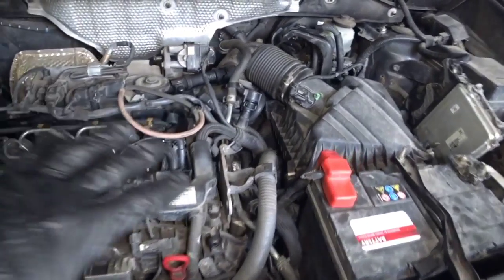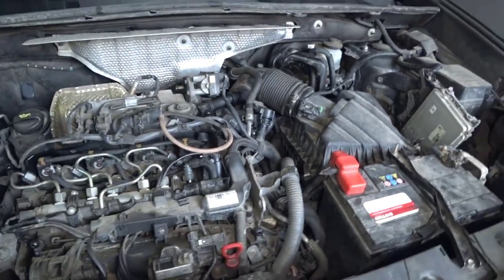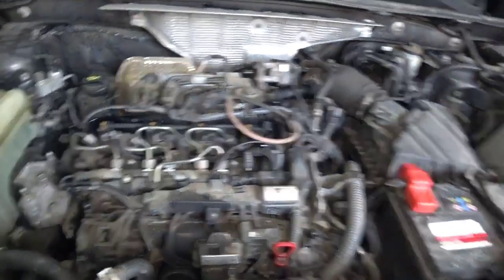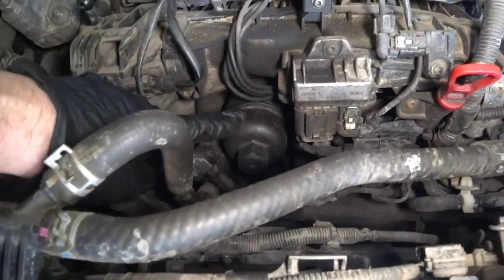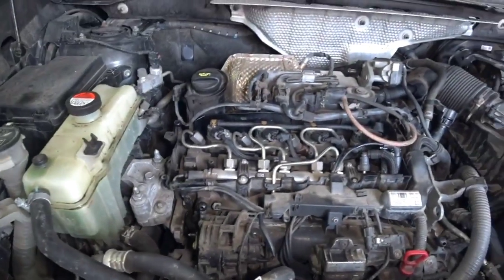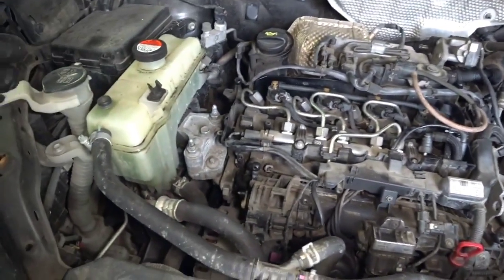The timing chain is between the engine and transmission. It's harder to tend it, by the way, but we survive. Fuel filter is also different from common Toyota. Oil filter is here. The most common problems of this engine are the same as two BMW engines.